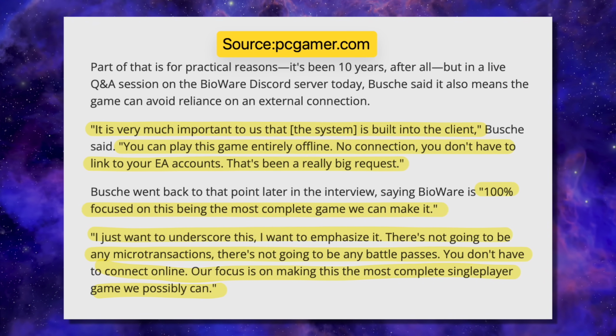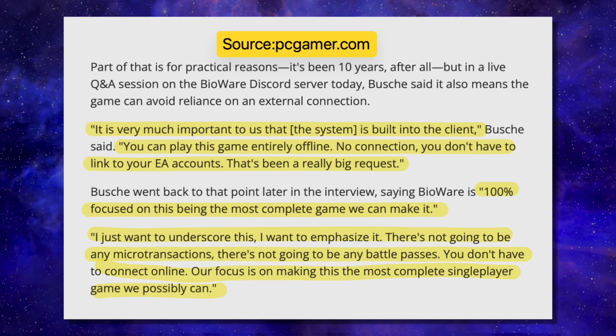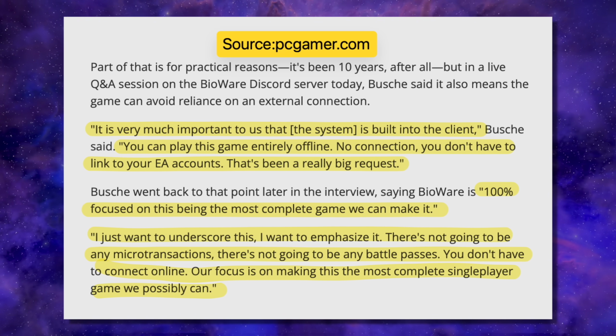I do think it's important to point out that EA going all in on Steam doesn't mean that they're going to ditch the nonsense on their other titles. This is a single player game, and EA is doing everything to get people interested in it. They've stated that you can play it entirely offline and it won't have any microtransactions. They even said, quote, our focus is on making this the most complete single player game we possibly can, end quote.